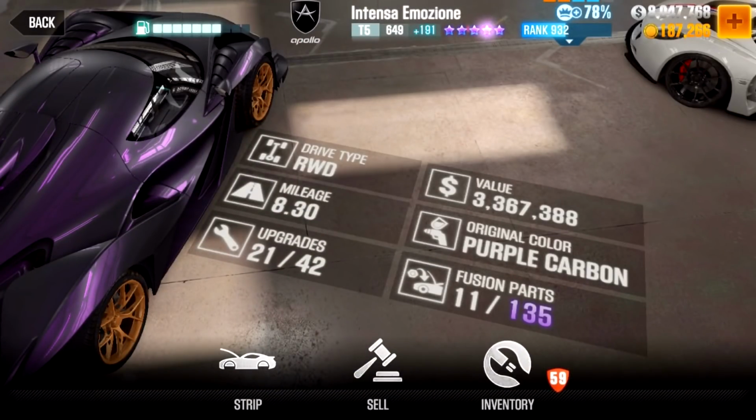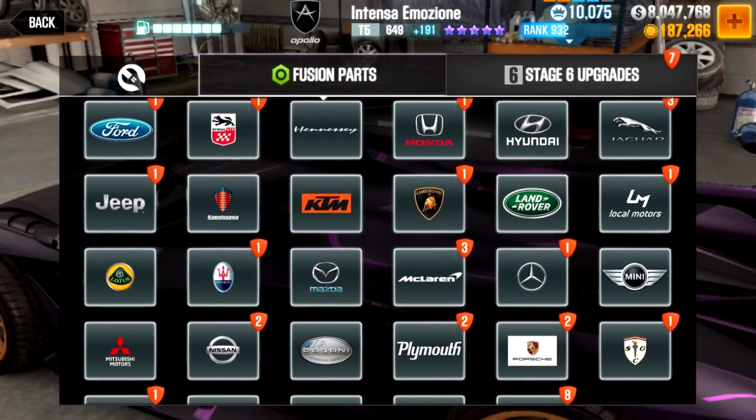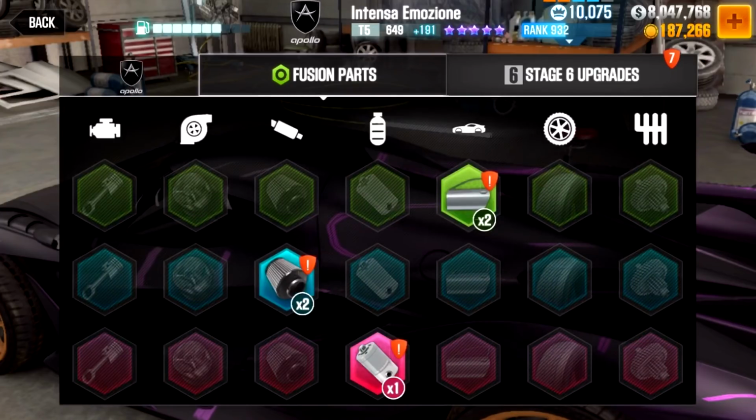Or give us a supply cup giving fusion parts for newly added manufacturers. For events like the Porsche 70th anniversary or the Ferrari 70th anniversary, it's understandable that Porsche parts are in game, so there's no need for extra fusion parts. But when you're talking about the Apollo, a new manufacturer, it's quite hard.